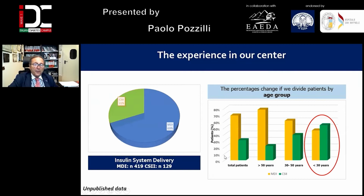If we look at the patient age group, you can see the total number of patients, and you see that the number of patients that have CSII tend to be more in those less than 30 years of age, who have more use of the pump, being younger. And of course, this is the way how we treat young patients that like very much to have the pump, compared to patients greater than 50 years of age, where the majority still prefer to be treated with multiple daily injection. And this is very likely due to the fact that technology is not for everybody.